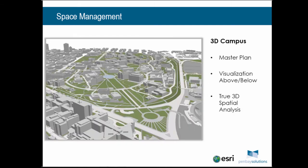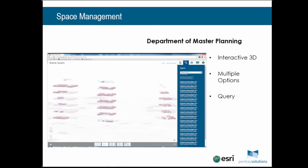So not only can we visualize the data, go back please, sorry. Not only can we visualize the data by defining themes like room type and department, but we can also query the data. In this case, searching for research labs while color-coded by department provides a really great interactive thematic map.